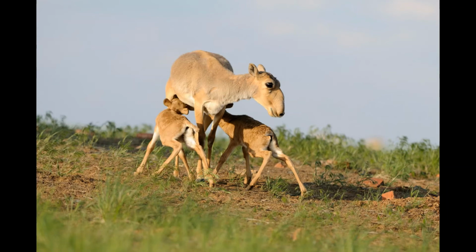Mating season starts in November when the stags fight for acceptance of females. The winner leads a herd of 5 to 50 females. In the springtime, mothers come together en masse to give birth, with the females typically giving birth to a pair of twins.